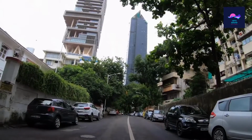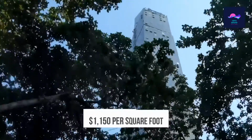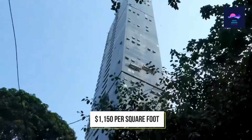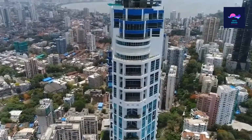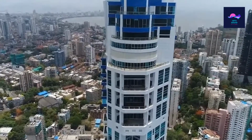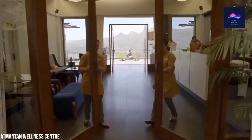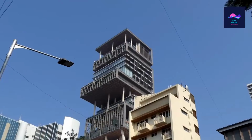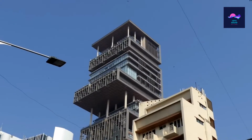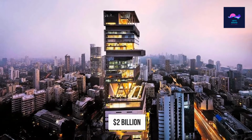Altamount is one of the world's most expensive and coveted addresses, with real estate valued at about $1,150 per square foot. The amenities featured in the area are mostly luxury skyscrapers and high-profile government buildings, as well as designer stores and luxury wellness centers. But nothing is more glamorous or more expensive than Antilia, the 27-story skyscraper that stands out among the rest and is estimated to be worth as much as $2 billion.